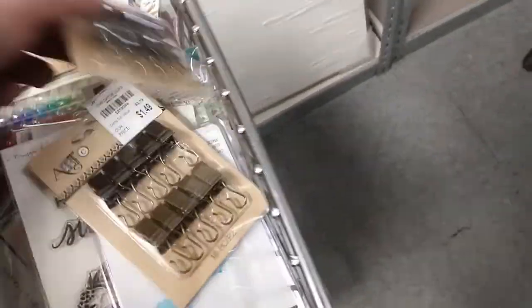Alright, that's pretty much it, guys. As you can see, I've rummaged the baskets. Let's take a look right over here. We had one other item I wanted to show you. These are, again, Artsy.